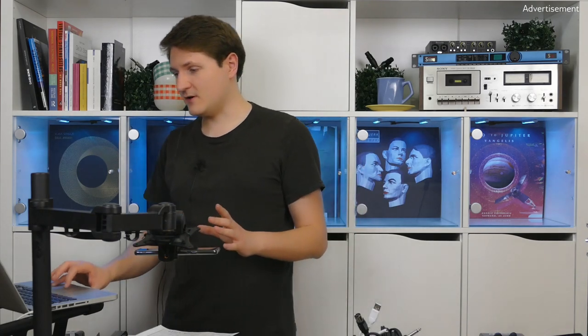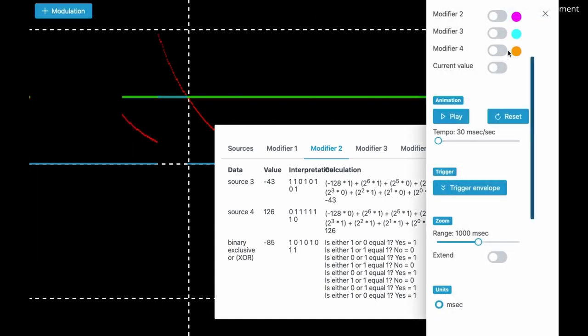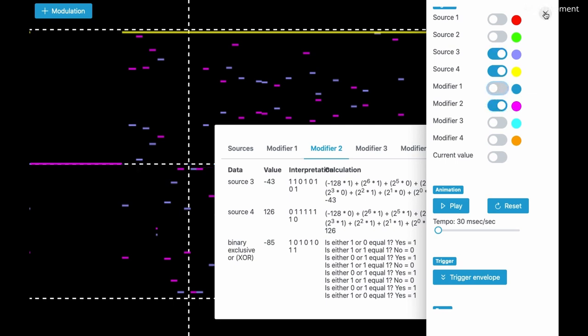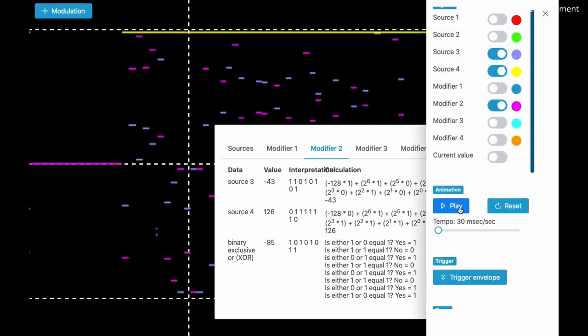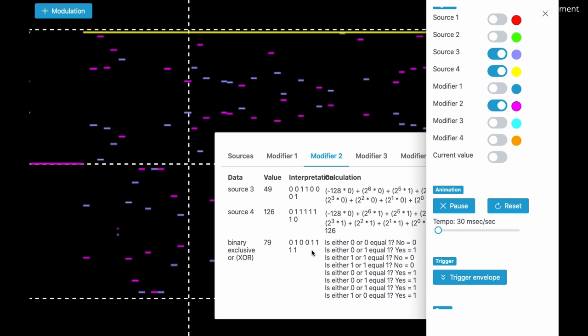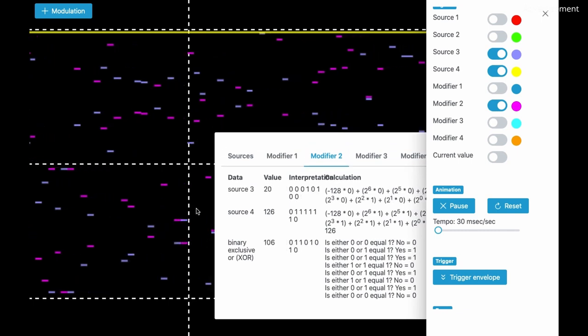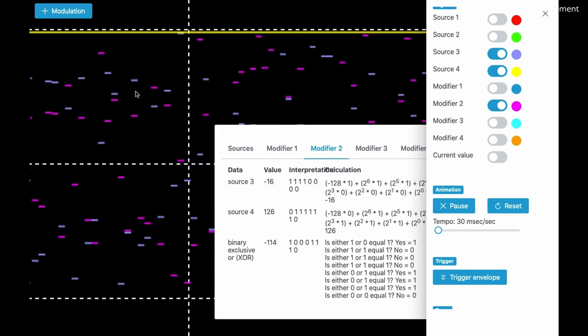But we can also have a look on modifier 2 as well. As you remember, this was the combination of LFO2 with a constant value of 63. And you can see that with the XOR, you get very random values. You can also start the simulator, and then you can see very random binary values here, which are causing very random final values, the output of modifier 2.